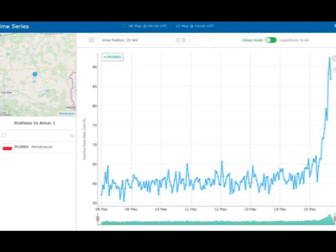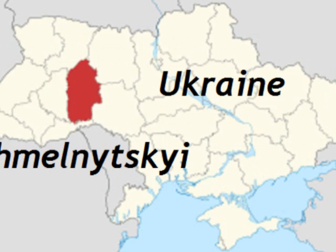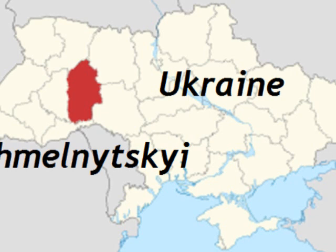All right. So then we look at Poland, and what we find is that every single detector in Poland goes up suddenly in the middle of the 15th, but at different times. So the times depend upon how far they are from Khmelnytsky. And the highest effect is a Polish detector on the border. So then the question is, well, what is it?